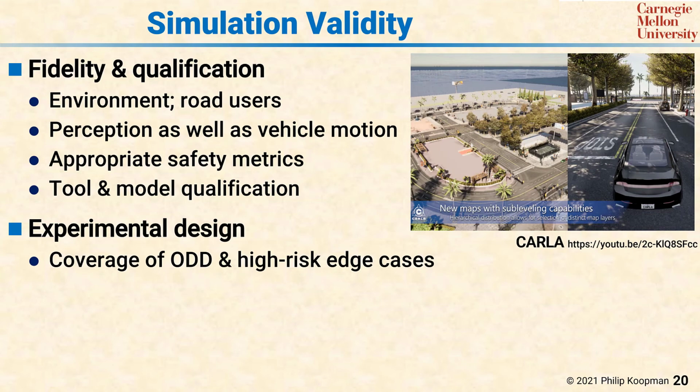Special emphasis should be placed on high-risk edge cases that may appear very infrequently but have high consequence. There may well be situations that only occur once every million miles in the real world, but if they have a high probability of leading to a crash, you need to be sure that they're appropriately handled by the vehicle, or you will not achieve your safety budget.